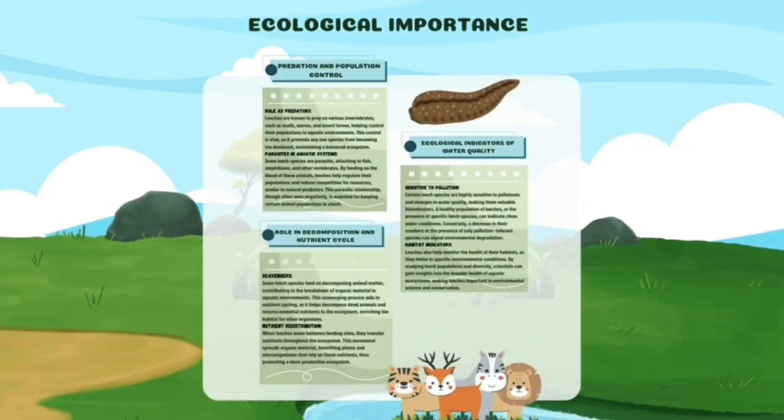Ecological importance of leeches. First, we have predation and population control. Leeches' role as predators: leeches are known to prey on various invertebrates such as snails, worms, and insect larvae, helping control their population in aquatic environments. This control is vital as it prevents any one species from becoming too dominant. Thus, it maintains balanced ecosystems.